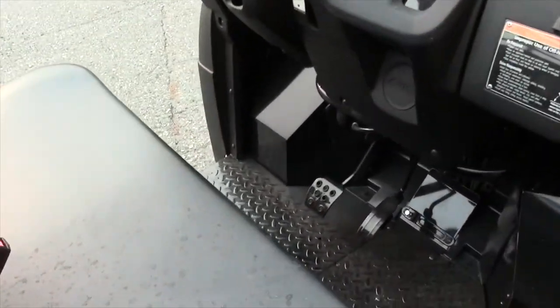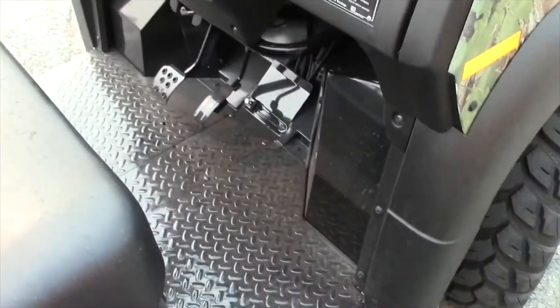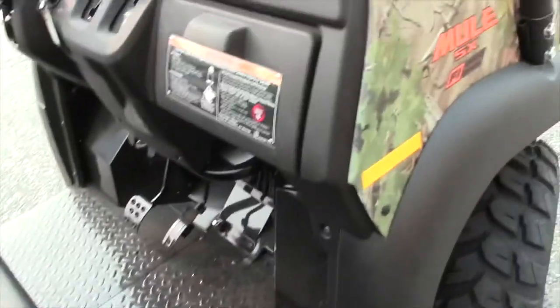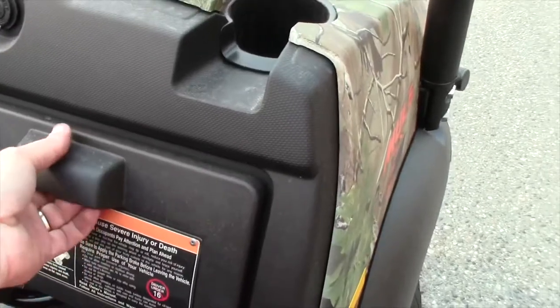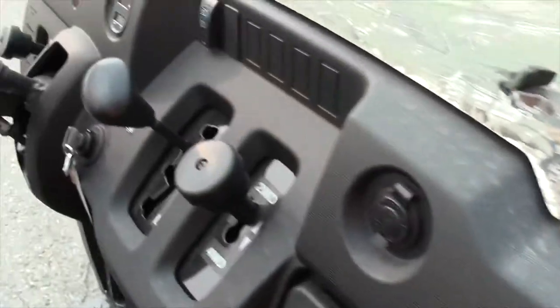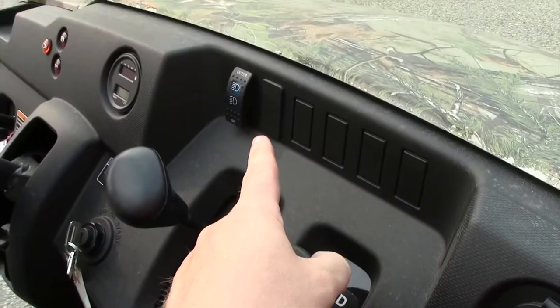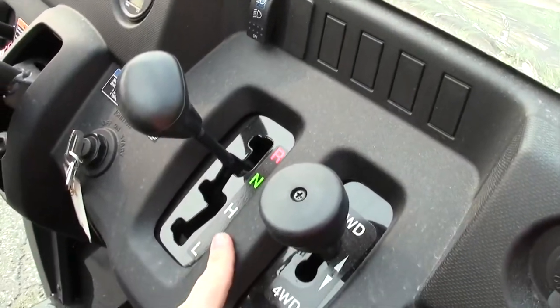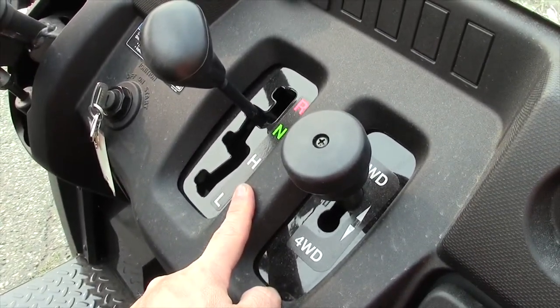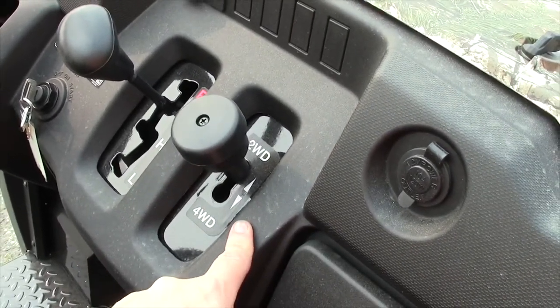Lots of legroom. Could possibly fit a third person in the middle if you're going a very short distance. There is no seat belt, mind you. Don't necessarily recommend that, but if you had to squeeze one in, there's your glove box. Do have some cup holders on either side, 12-volt power supply, your light switch. Fully automatic, so if you can drive a car, you can drive one of these. Here's your four-wheel drive and two-wheel drive switch.